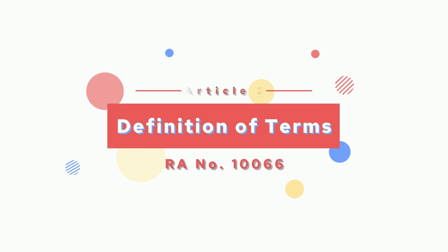Article 2 of the National Cultural Heritage Act of 2009 consists of the definition of terms related to heritage tourism, which gives us a better understanding of the topic. We'll now be delving into some of the essential terms.